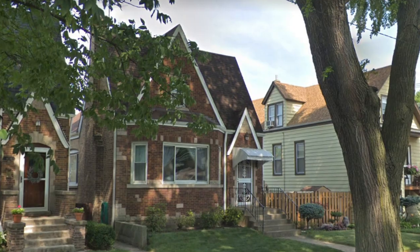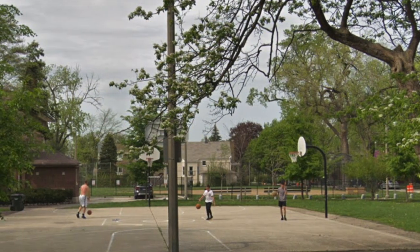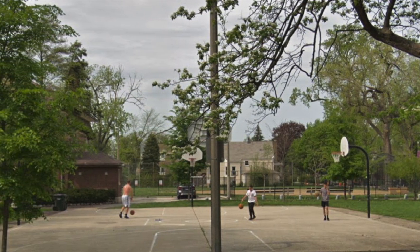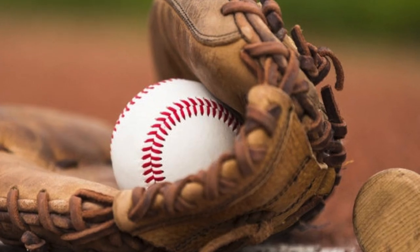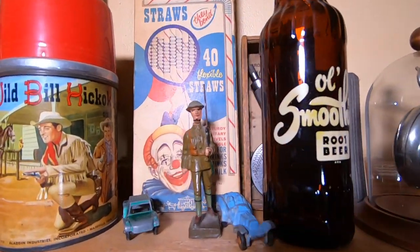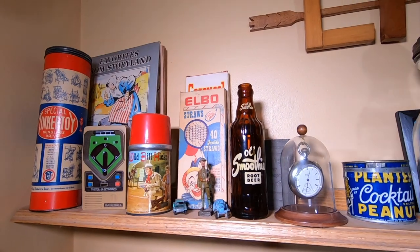I grew up in this house, in this neighborhood, where we actually played outside all summer. We would play basketball at Mayfair Park for hours, then walk down the street to get a hot dog for 35 cents. These were our mobile devices back then. This is why I love to collect and make things that bring me back to a time where the only stress I had was which toy I should play with first.